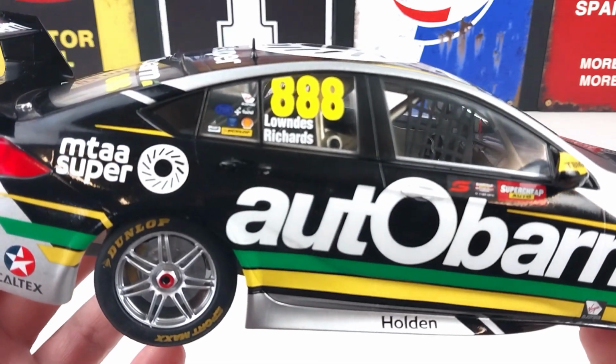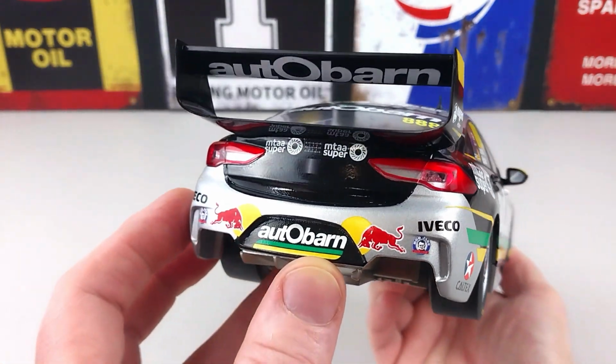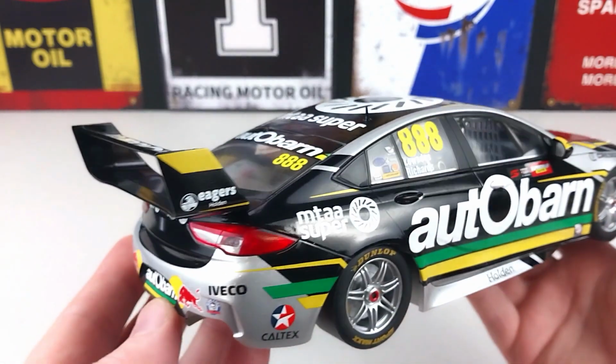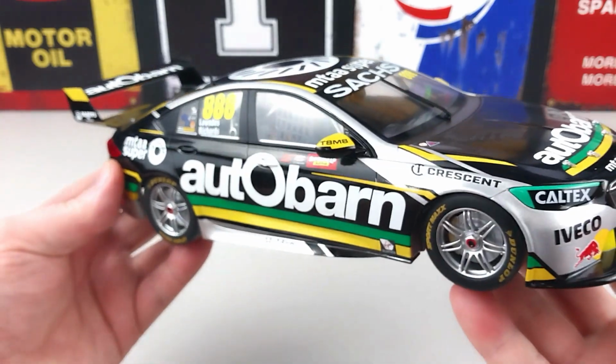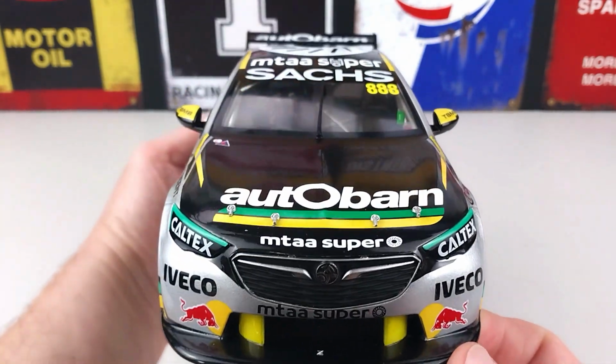The whole livery is pretty good. It's pretty accurate. Yeah, I don't have any real issue with anything apart from the fact that you cannot open anything. So, that is a little bit unfortunate. But it does present quite well. So I'm definitely pretty happy with that.